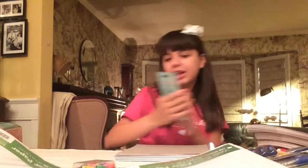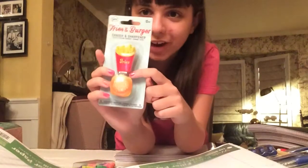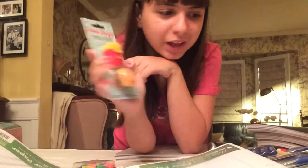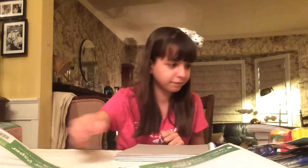Okay. Then this, I also think is a pretty good jackpot because it has a pen. This is an eraser that looks like French fries. And then this is a pencil sharpener that's a hamburger. And I'm a huge hamburger and fries fan. And this is very important because I erase so much when I use pencil that I run out of my eraser quickly. And these actually last pretty long too, so that's good.